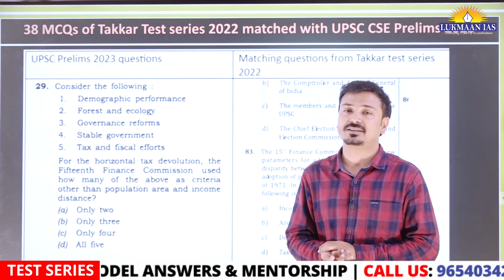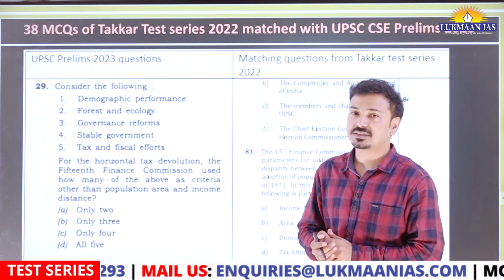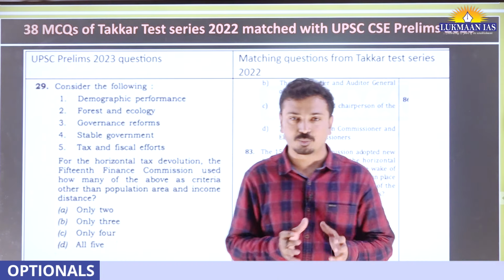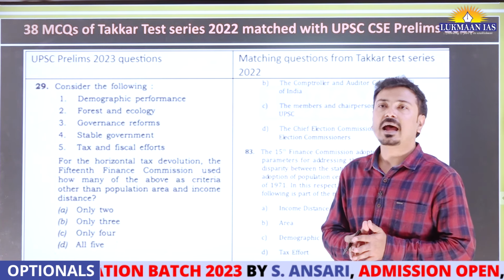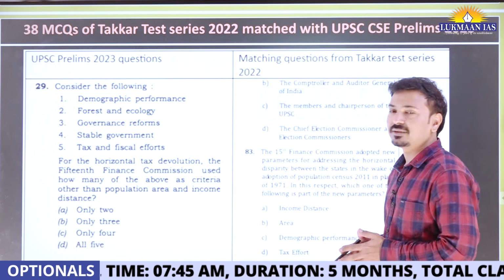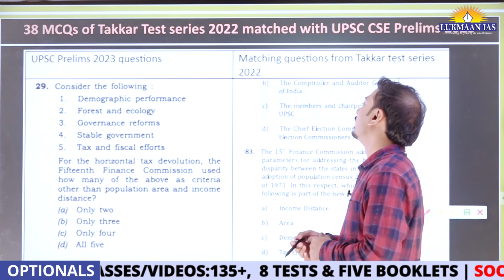So the paper was quite tough for them. And regarding the way they have changed the nature of questions and the framing of options, we should understand all these aspects. We know the trend, we know how to change and mold ourselves according to what the UPSC examination demands, and we want to deliver this to students to the best of our capacity. Now, let me tell you some examples from polity and other questions, how they match the Takkar test series.